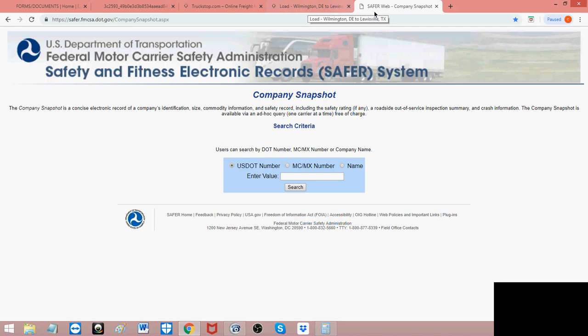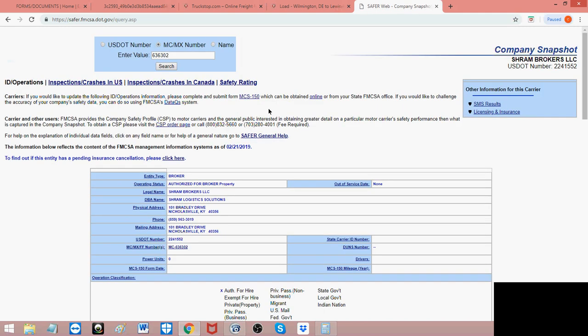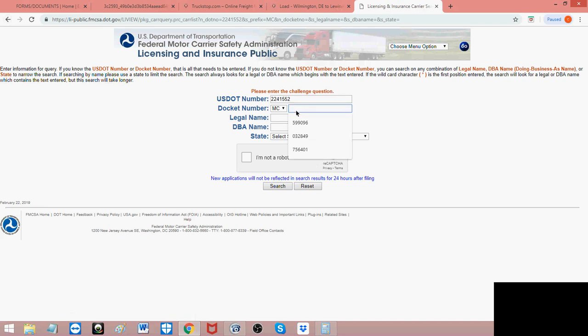So go to MC, hit the broker, the MC, and then put the MC number in. So you're multitasking, getting information about SRAM Logistics. They're a broker. And then you get their information, see what they're about, their safety information, everything like that. So you can look up brokerages, licensing and insurance and stuff like that.